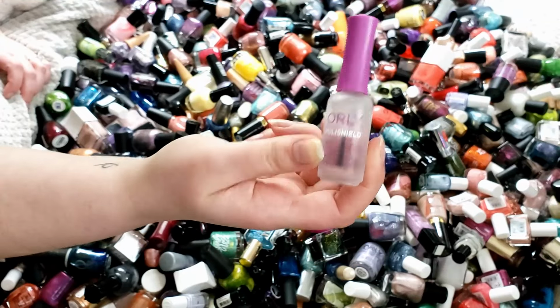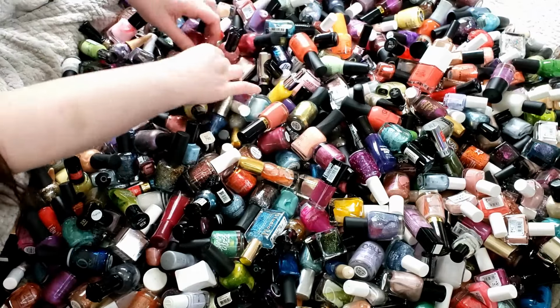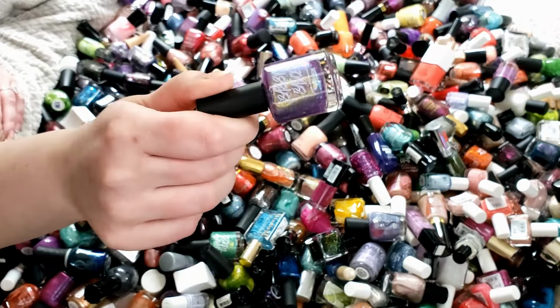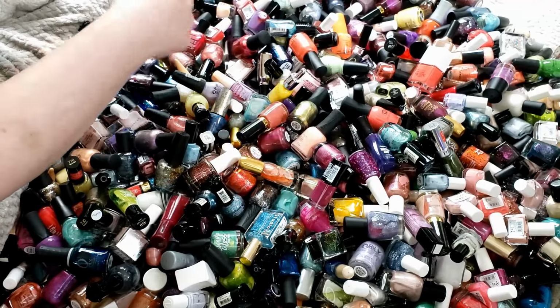I don't remember putting this in here, but it's in here, so I'm going to put that in the giveaway thing. Oh, this one is Spillin' Tea. This is like the second bottle of this I bought on accident because I guess I just loved it so much, so this is what I wanted to give away to somebody.